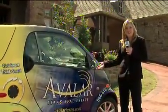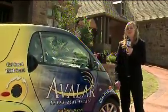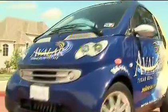Wow, what is this thing? Have you guys ever seen a smart car? This is my first time seeing a smart car, and I'm talking with Kevin Rogers today about how this car could revolutionize business for you and other business people. Here I have Kevin Rogers with the Avalar car that's not only cost efficient but also environmentally friendly. Tell us about it. Absolutely.